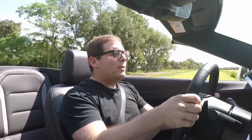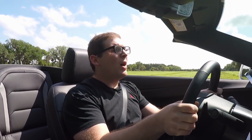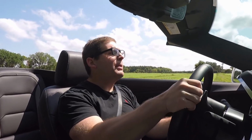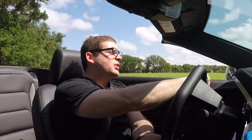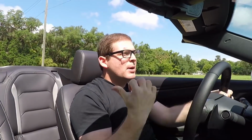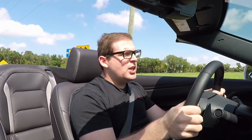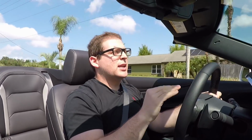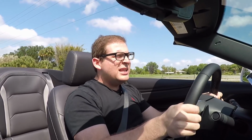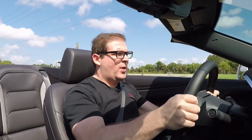So let's play around with some of the car's drive modes, why don't we? So I just put it into its track mode. The base setting is going to be called Tour, then there's a sport mode, and then there's this track mode. It really allows you to get the most out of the transmission. The steering is what's going to tighten up the most here. The steering goes from being pretty light, a little bit heavy still, to, oh my God, pinpoint accurate.